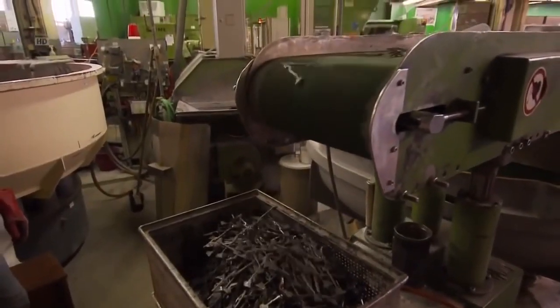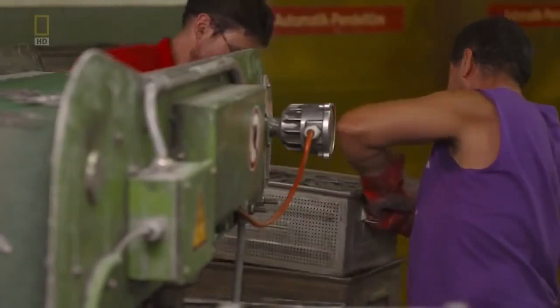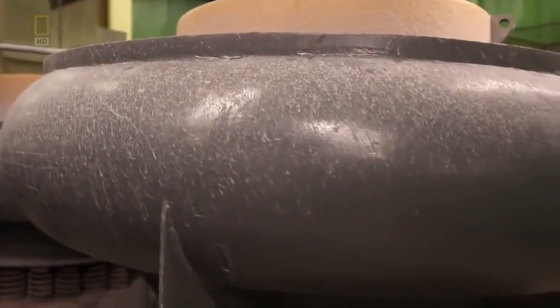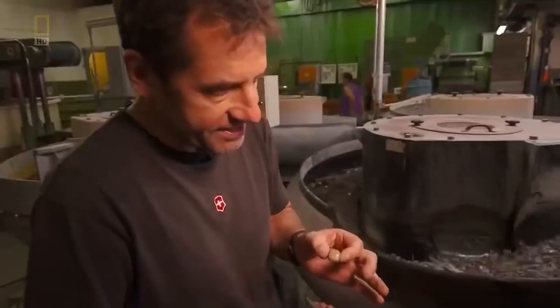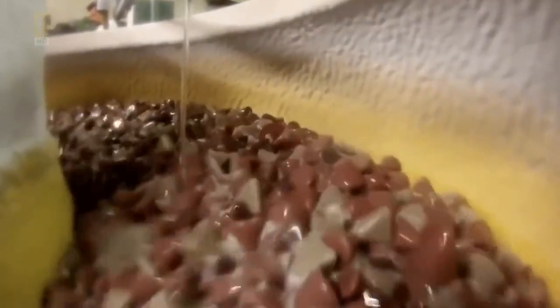Back on the factory floor, our blade has made it through stage 1. Perfectly shaped, but not smooth. Next stop, polishing, where metal meets stone. Ceramic stone, to be exact. Very hard stone. Water helps to lubricate the stones, keeping them flowing freely as it washes away residue from the cutting process.